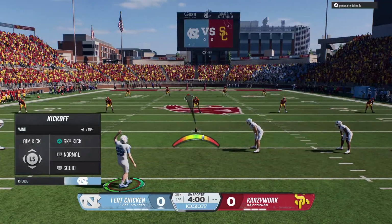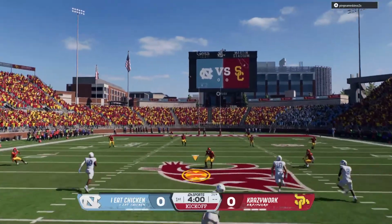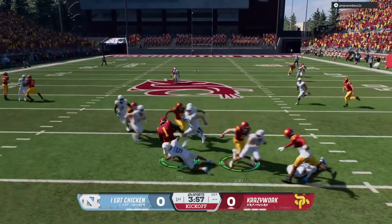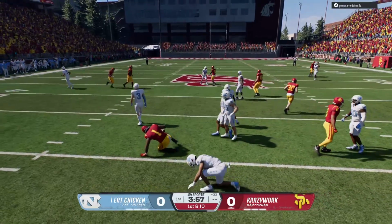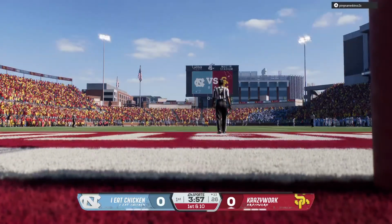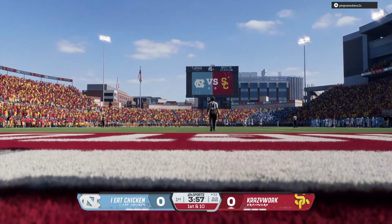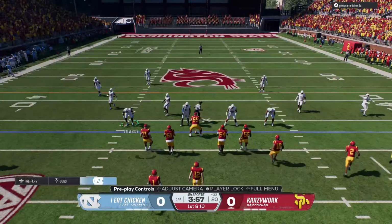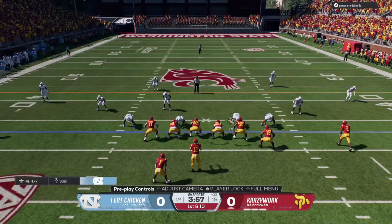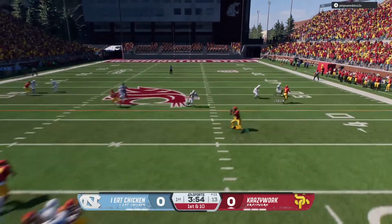Tar Heels will kick it away to get this game going. And the kick is a squib kick, taken by one of the up men. They get him down at the 43 after a solid return. Goes in motion. First play of the drive, they come out throwing.